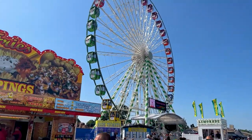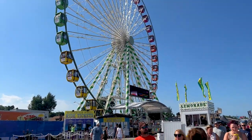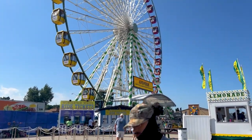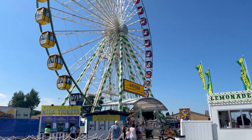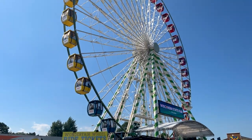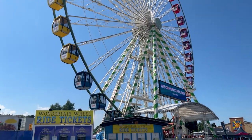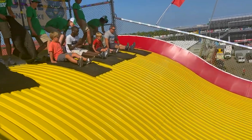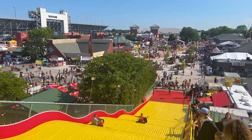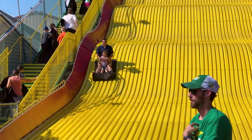Finally, here's the Wonder Fair wheel. Only $6, at least today. It looks like they could change that price depending on the day. But there it is, only $6. That's great. Looks to be about 160, 180 feet tall. Provides a great view of the entire fair. Definitely a different feeling. It kind of feels like you're on a magic carpet ride down these six dips.